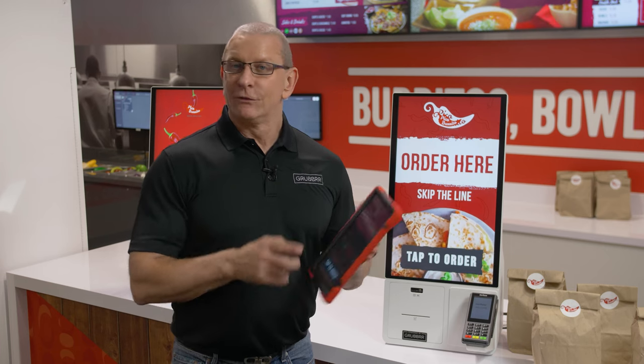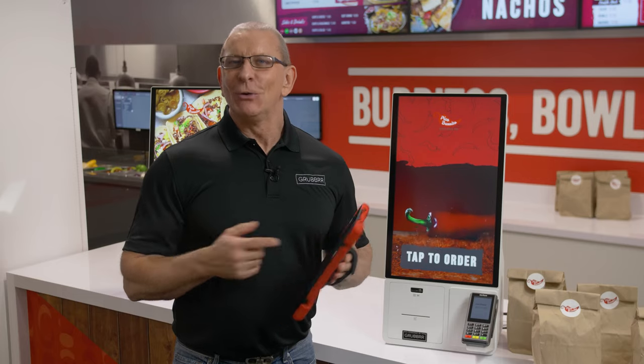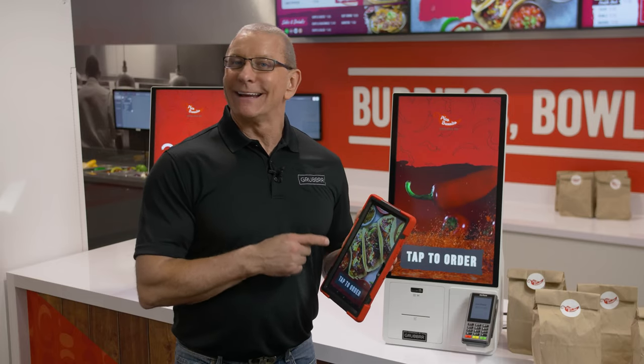GRUBBRR software can be deployed on a number of form factors, such as a tablet, which can be used for drive-through, curbside ordering, takeout, or line busting. Using a tablet with GRUBBRR software can extend the customer's reach outside of your four walls.